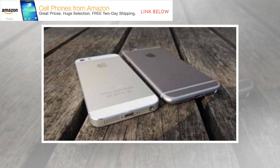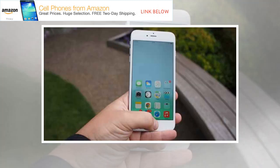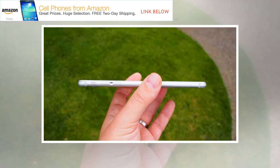However, having used the iPhone 6 solidly since its launch, we're happy to report even though it's beginning to show its age, there is still plenty to like about Apple's 2014 flagship. iPhone 6 design. The iPhone 6 opts for soft curves and seamless joins between the screen and the back.